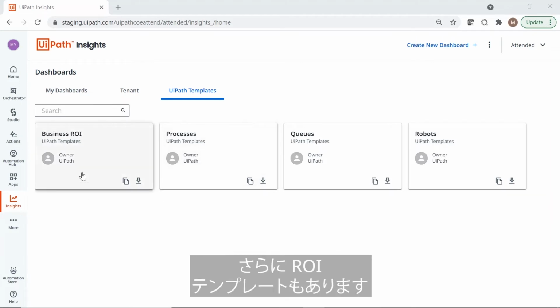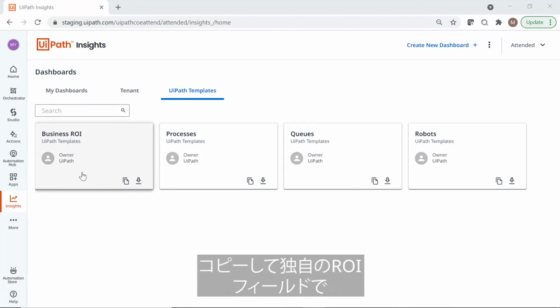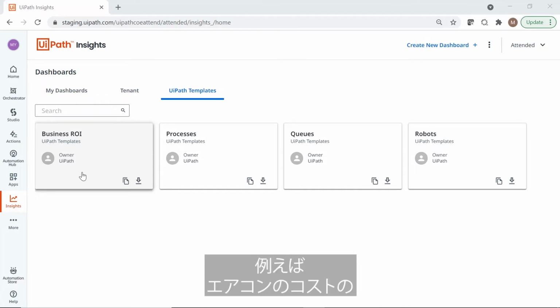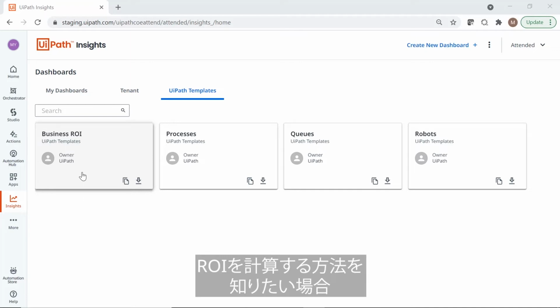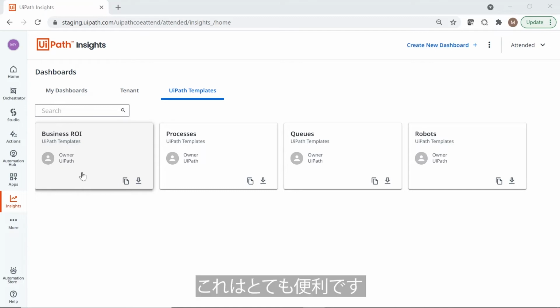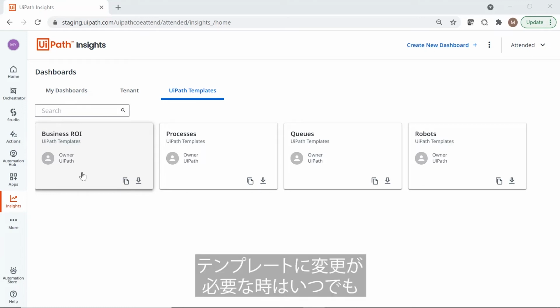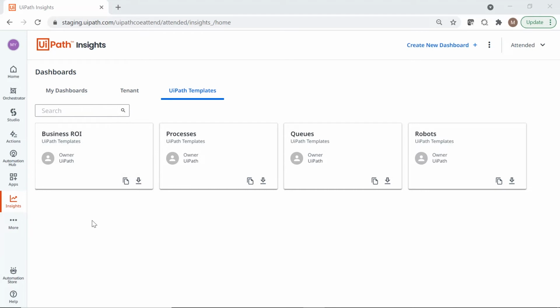Then we have our ROI template. This template is specifically built for customers to make copies and customize it with their own ROI fields. For example, once a customer asked me how to calculate the cost of air conditioning when it came to ROI. So all of these templates are built on LookML dashboards. This is so useful for us because we maintain one code base, and anytime we need to make a change to the templates, we can deploy it almost instantly, and all of our customers are able to see that update. So we love the dashboards.